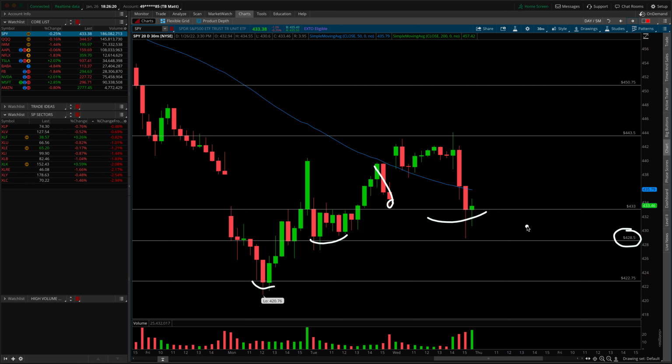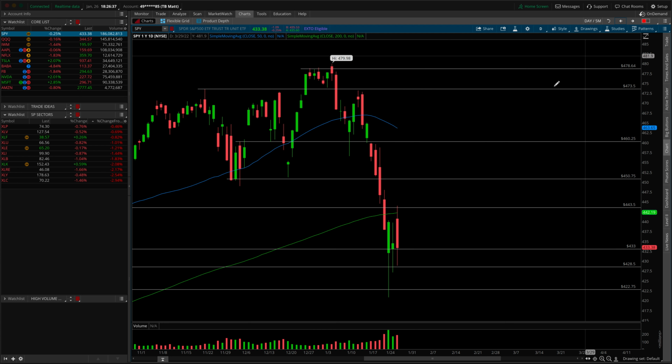Above 428.50, fine. Continue to look for this short-term intraday 30-minute uptrend to continue to pan out. We know 443, as we've just discussed on the daily, is that next critical area. And it's just perfectly illustrated as resistance for a double top here on today's session. If it breaks, 450 is the next milestone to reach from the daily time frame.